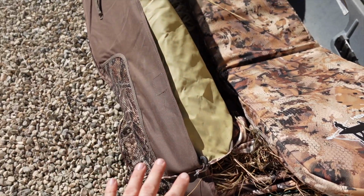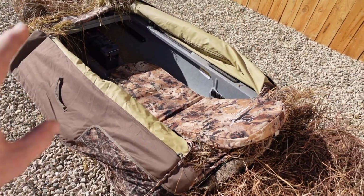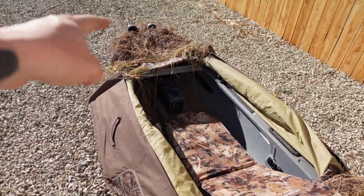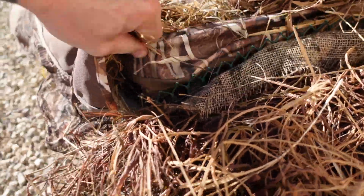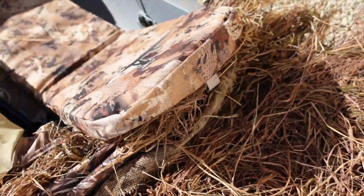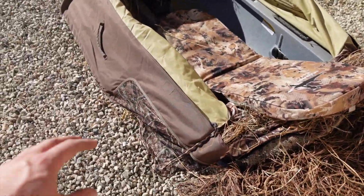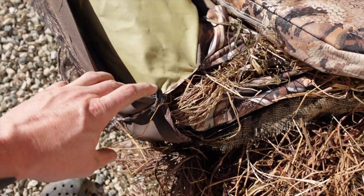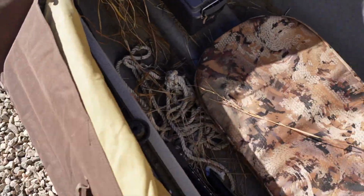All I did was cut the bottom of the layout blind and fit the front around here. On the back I have some PVC in my rod holders, and I stuck the back of the blind around the PVC in both rod holders, and it fits perfectly. Like I said, here are the doors. This is where it would normally hook into the layout blind, here and over here as well, and at both ends.